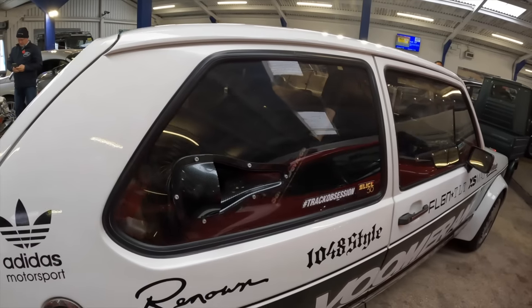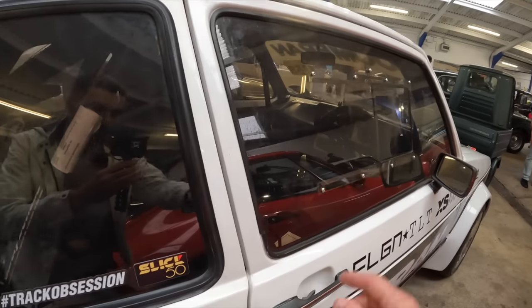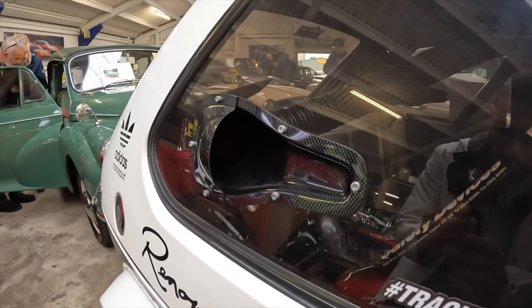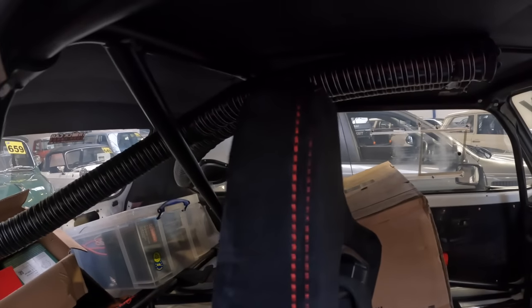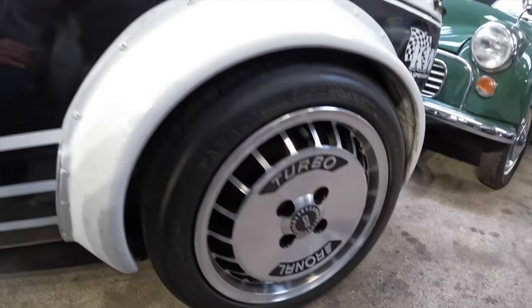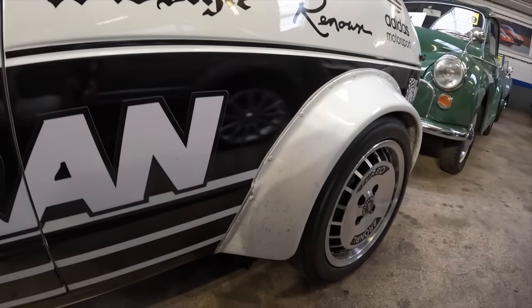The GTI has had most of the glass replaced with poly windows, apart from the front windscreen, that's still glass. And it's also got these air ducts on the rear poly windows, which allow airflow into the cabin. It features these very cool turbo wheels, and it's also got these huge arches to fit them wheels under.